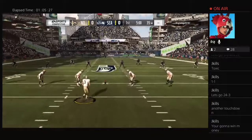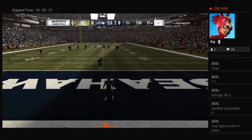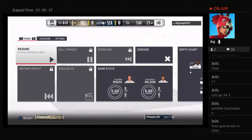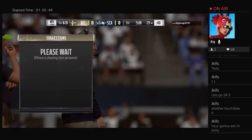Here's Will Lutz ready to get this one started. And off we go from Seattle. And this will be a touchback as that sails over the end line. My man quitting or something?